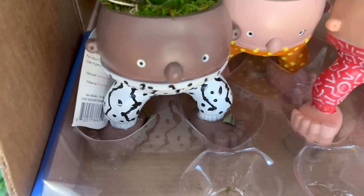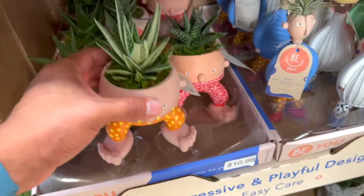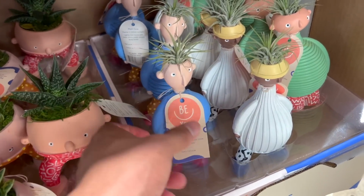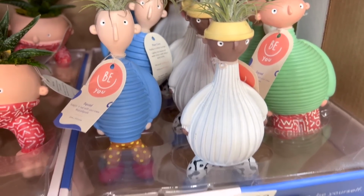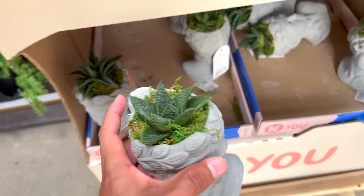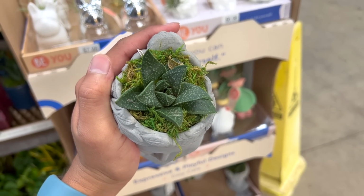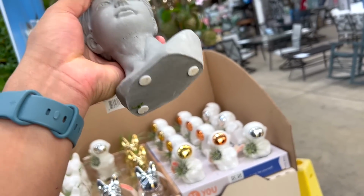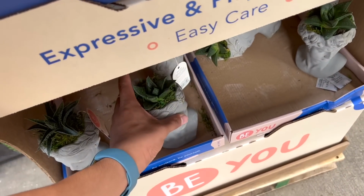$10.98. So, so, so cute. And these little guys, para también. So many cute stuff. And then the classics, these are $12. You can put like a string of pearls, ¿verdad? Arriba. Yeah, you probably think so. And it's a drainage hole though. Pretty though. I like it.